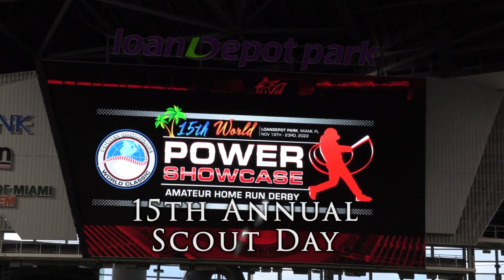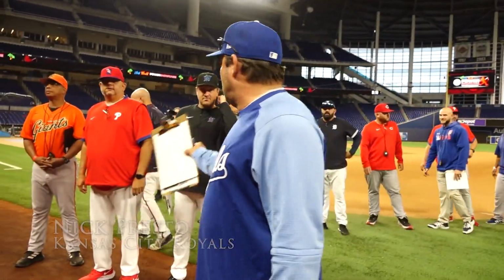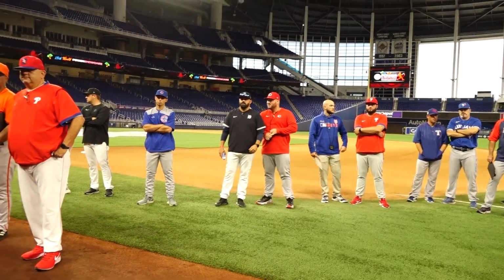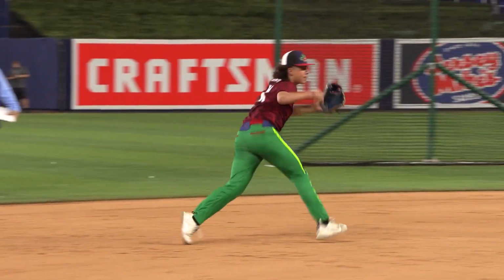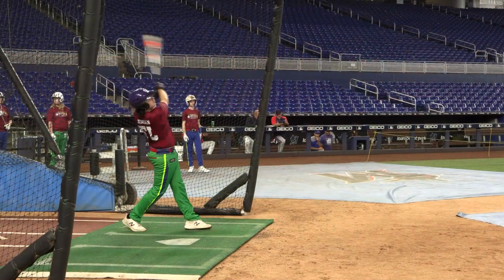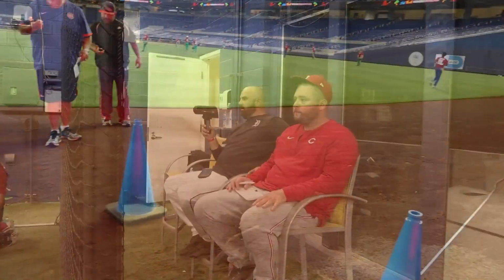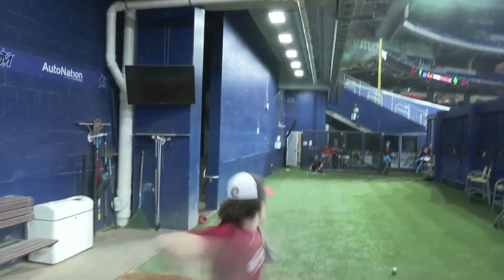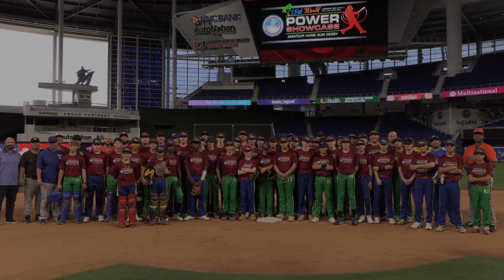The Scout Day portion of this Power Showcase is a great opportunity for you to get out in the stadium here. My name's Nick Presto. We have a bunch of scouts from different clubs. We're going to do defense first. We're going to hit and run the 60. If you're a pitcher, you go to the bullpen. It'll be a good opportunity for you to get some experience doing it.